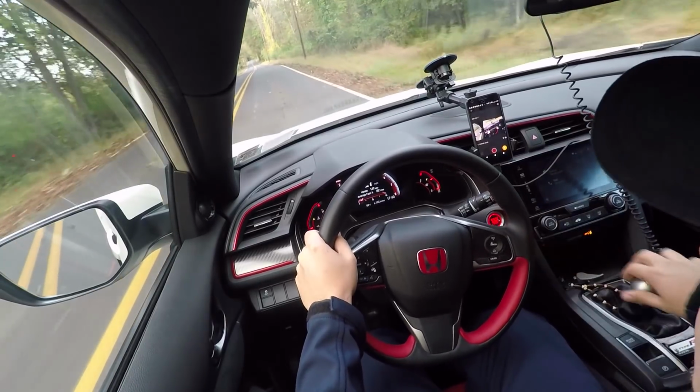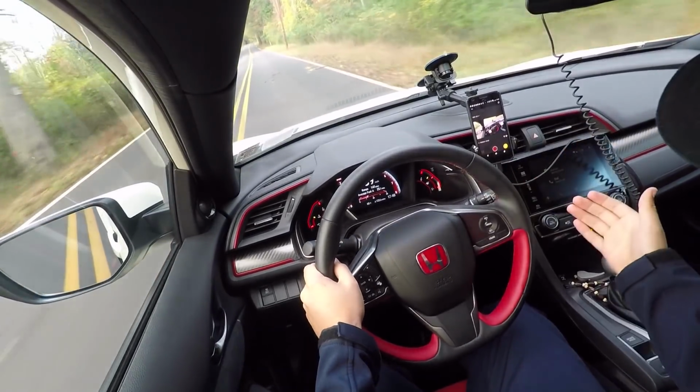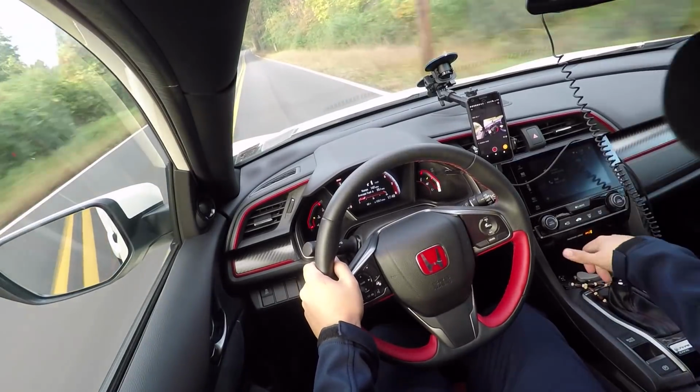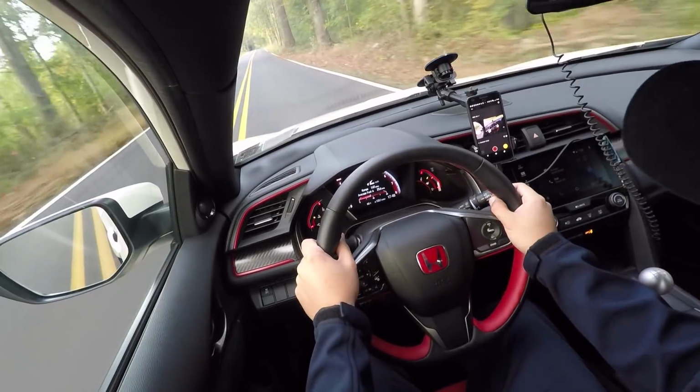the shift collar. That's something you really don't want to do for the longevity of the transmission, because if you wear out the shift collar, your shifts get sloppier and sloppier, and eventually you're going to have to replace that, and it's very, very expensive to replace.